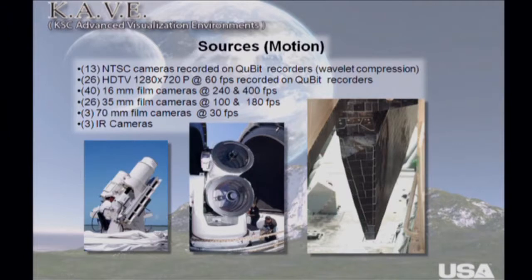The sources of our imagery were a lot of it to deal with motion during launch. As you know, launch is a temporal event, so we had a lot of motion. 13 NTSC cameras would be recorded with a Qubit type recorder, which is a wavelet compression. We learned that the wavelet compression was kind of our favorite because we could tune it to the signal to noise ratio of the camera that it was capturing. That way we didn't lose any of the data that's being provided to us.